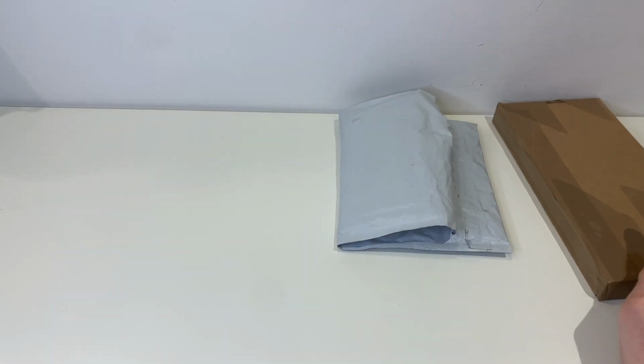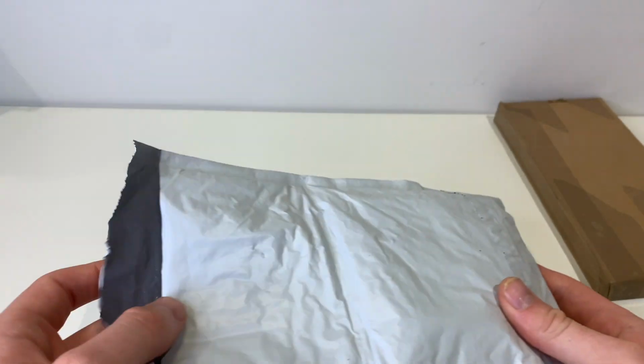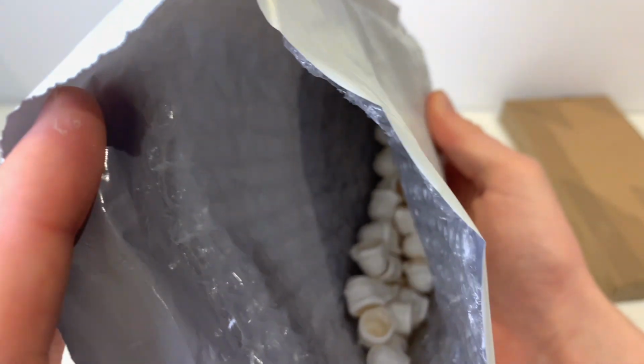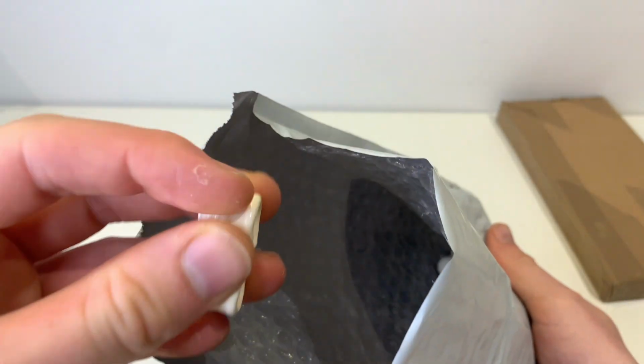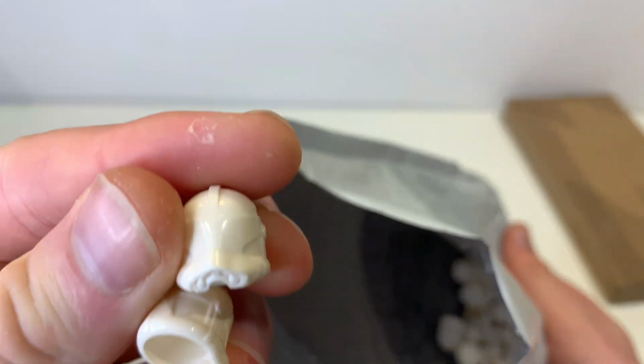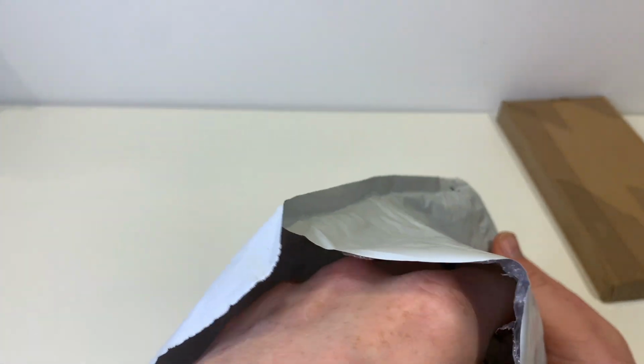I believe that brown one is also a Bricklink order, but let's have a look at this one right here first. I believe I know what this is. I think this should be, yes, it is 50 of these blank Lego helmets from a guy named JB Brickshop. Again, go check him out. I did a giveaway with him recently on Instagram. Really nice guy. He gave away 50 helmets to someone, and he also gave me 20 earlier in the year.